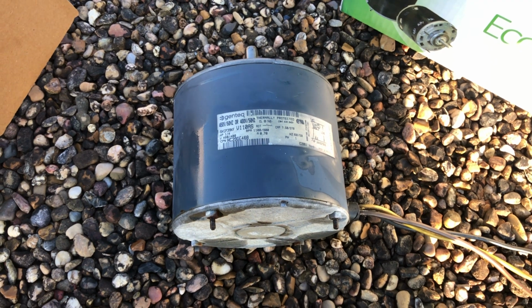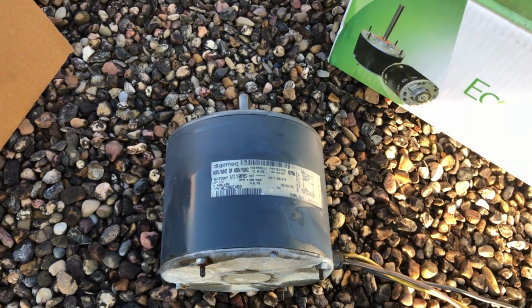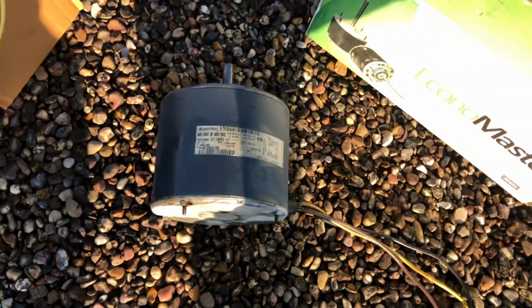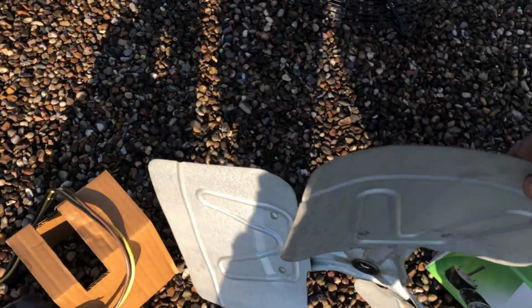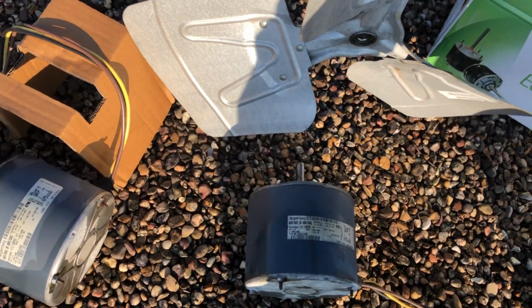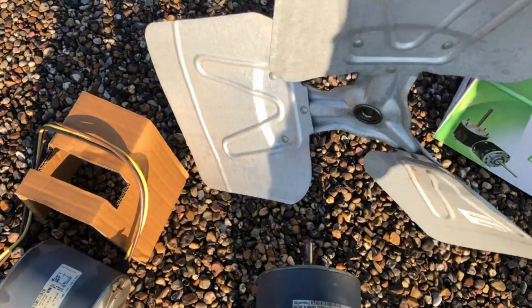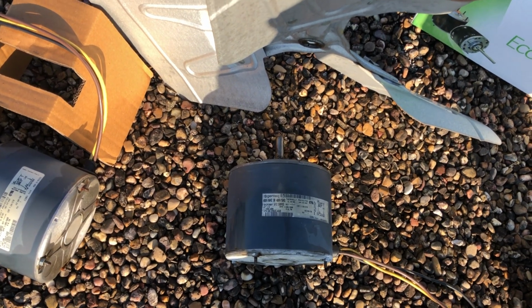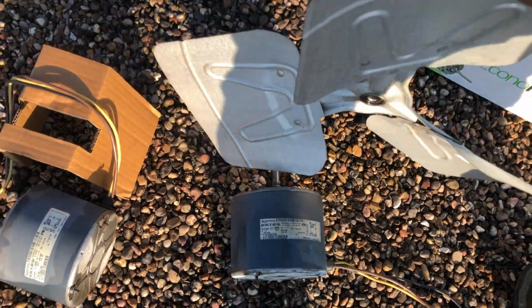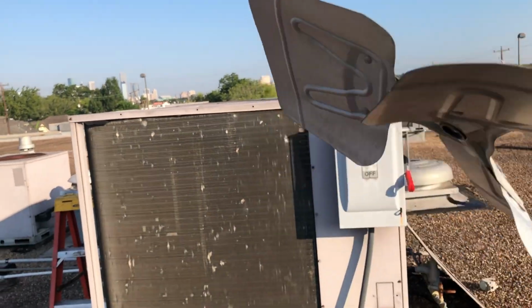Anyways, another way to find out the rotation is with your blade, the way your blade was. So in this case, let me show you. This blade was like this, okay, not like this. In this case the blade was like this, and the motor was facing down. It was upside down, if you want to say it like that. So that means your blade was like this, and not like this.